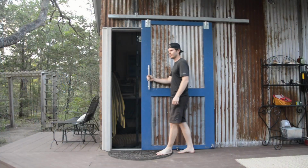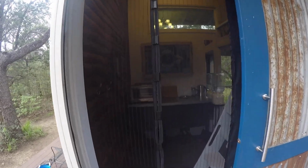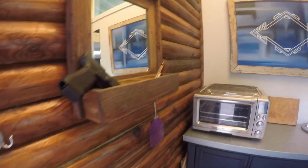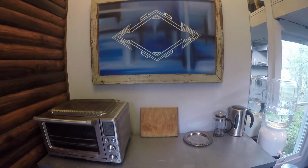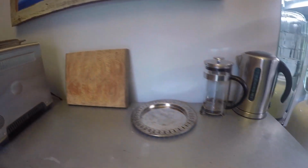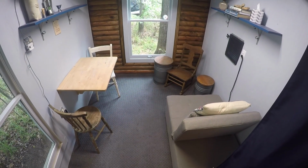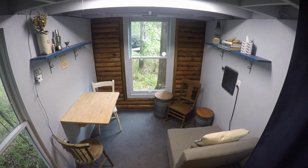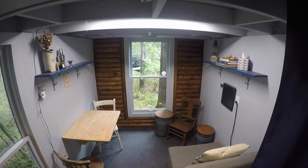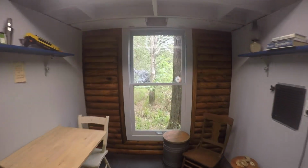But when you go inside, first you can't miss the custom barn door. Right when you slide that open, you come into the kitchen. We've got a kitchen with a super fancy toaster oven, our mini fridge, and a pantry. So no running water inside, but you come around and you're in the sitting area. We've got a fold-out bed, which is also our little recliner lounge chair. We've got our dining room table slash my office slash movie area slash multifunctional.